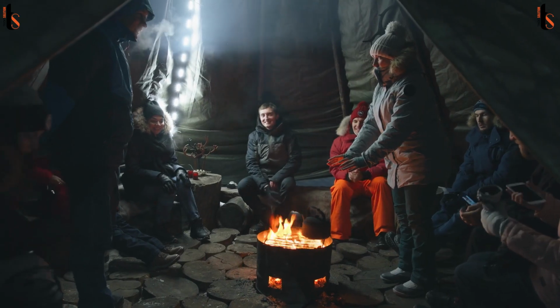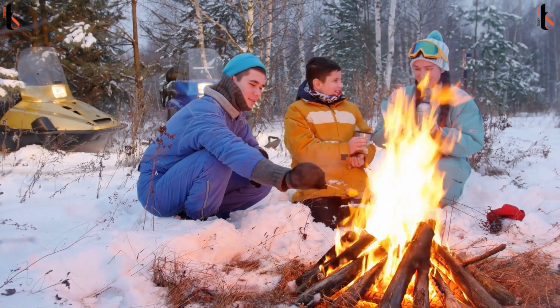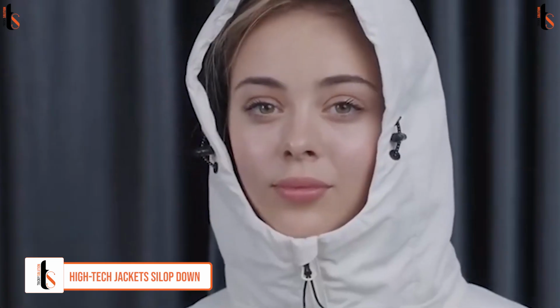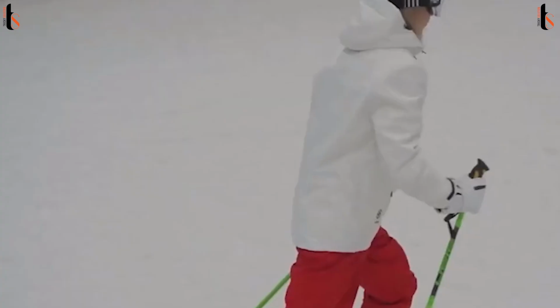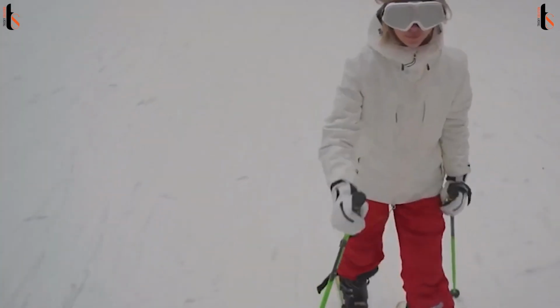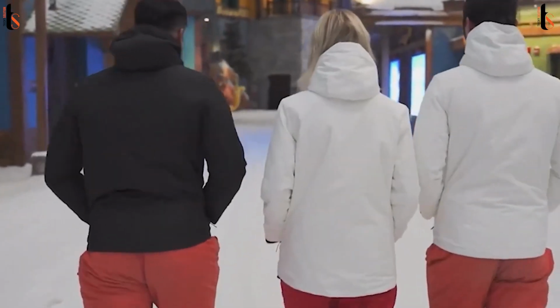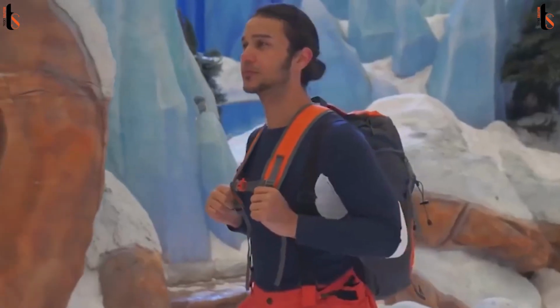Harsh weather conditions demand outerwear that provides warmth, durability, and protection without sacrificing comfort. Meet the Sile-Up Down jackets, designed with triple-proof technology, making them waterproof, breathable, and exceptionally warm. The temperature-locking insulation ensures you stay comfortable in extreme conditions, while the eco-friendly materials reflect a commitment to sustainability.